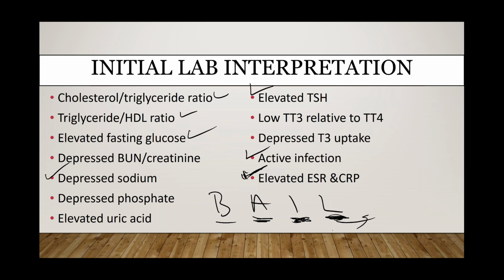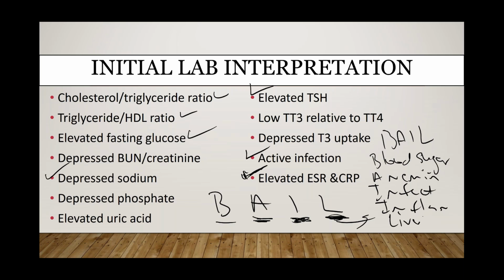So let's back this up. When we look at the BAIL process, I'm only going to look at a few things. I'm going to look for somebody's blood sugar. Initially, I'm going to look for anemia, I'm going to look for infection, I'm going to look for inflammation, and I'm going to look at the liver GI. So when I start a patient, no matter what they come in with, whatever their symptoms are, I'm going to BAIL them out, I'm going to look at these issues first, and then I'm going to broaden my search as I need. But if I do not address these issues, this person is not going to respond, is not going to completely get well.